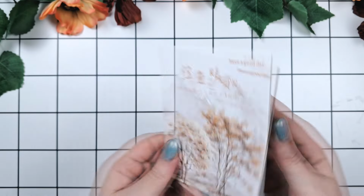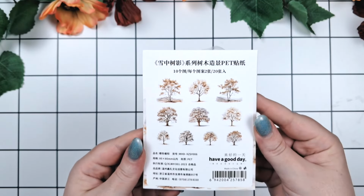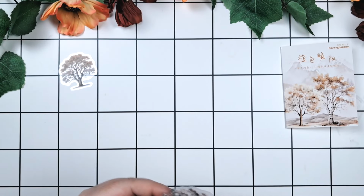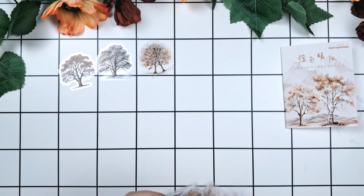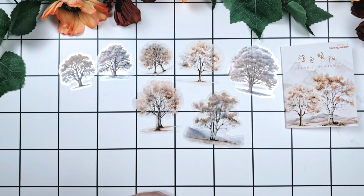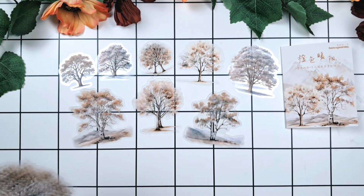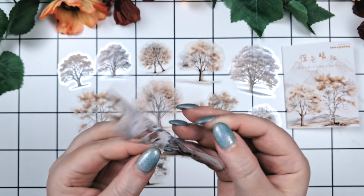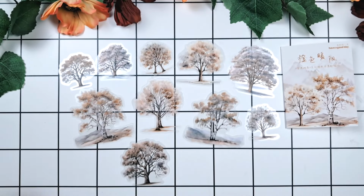Next sticker set is quite random. I got some trees in these light grey and orange colors, and they will be really nice to fill in a background or just put one in the corner of the page. That would be lovely. Maybe in November? These feel like perfect November stickers to me. And we have once again 10 designs, 2 of each.